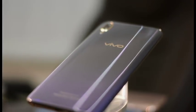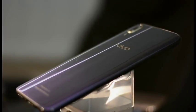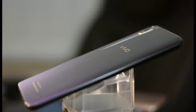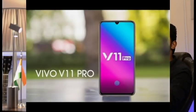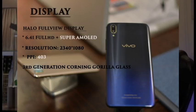Now next, let's speak about the design of the smartphone. So guys, let's talk about the display. It has a halo full view design with a 6.41 inch full HD plus screen with a Super AMOLED, with a resolution of 2340x1080, and it has a pixel per inch PPI of 403, and the screen to body ratio is 91.27%, and the aspect ratio is 19.5:9. And this display comes with third generation Corning Gorilla Glass.